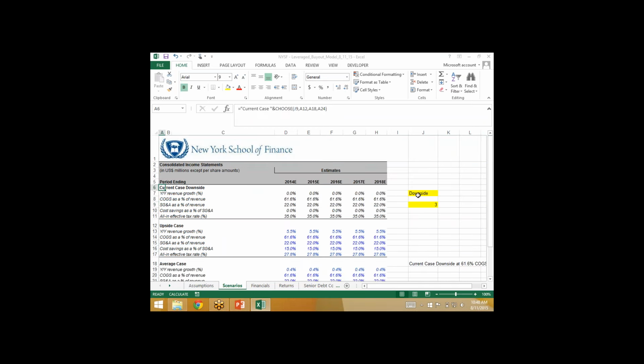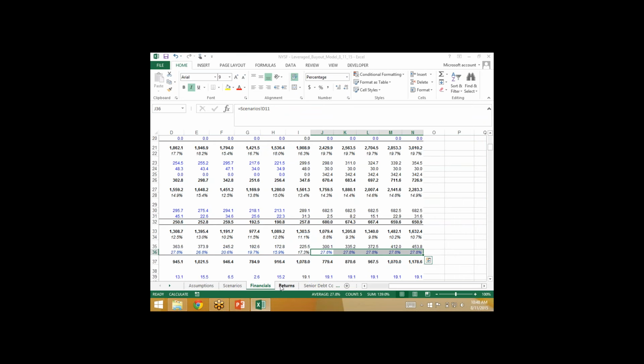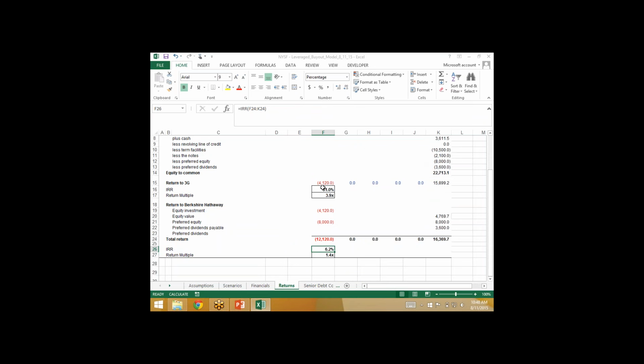Now, we didn't run the management case where the management assumed that they would receive 5.5% growth, and I assume 15% SG&A. Now we're looking pretty good. 31% to 3G. 6% to Warren Buffett isn't a tremendous amount, but he's getting $720 million a year and an additional $4 billion. That's probably the way he's looking at it. It's a lot of money for doing, remember, nothing. He's just a financier in this case, right?